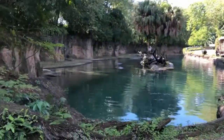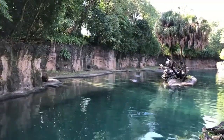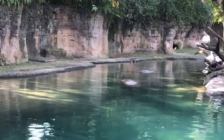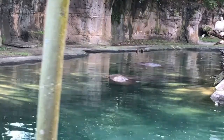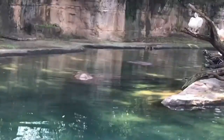But it's actually hippos hanging out here. Now hippos are going to weigh close to about 5,500 pounds. They spend a majority of their time underwater, where they can actually hold their breath for about 8 minutes at a time. Now they like to stay underwater because it will help protect their skin from the sun. It also helps to keep them cool.